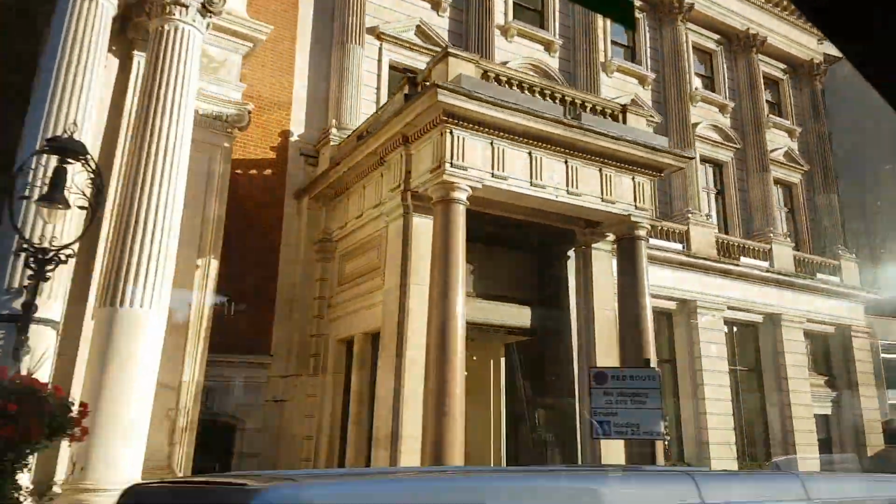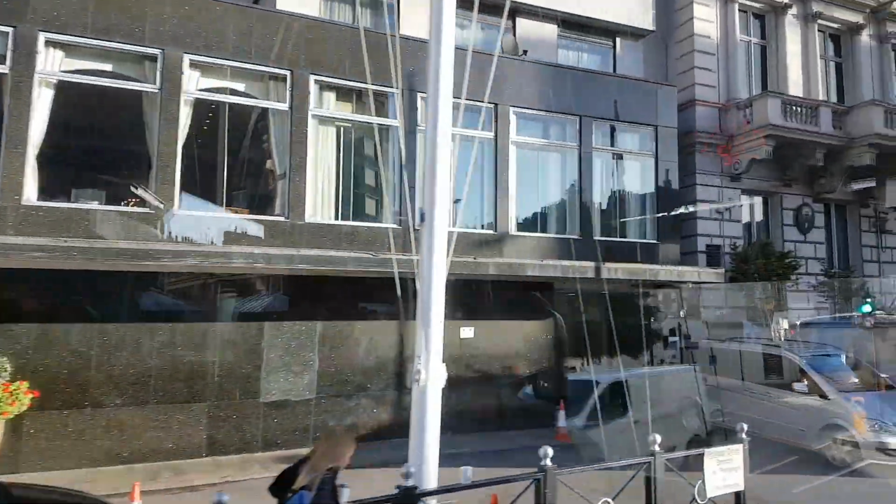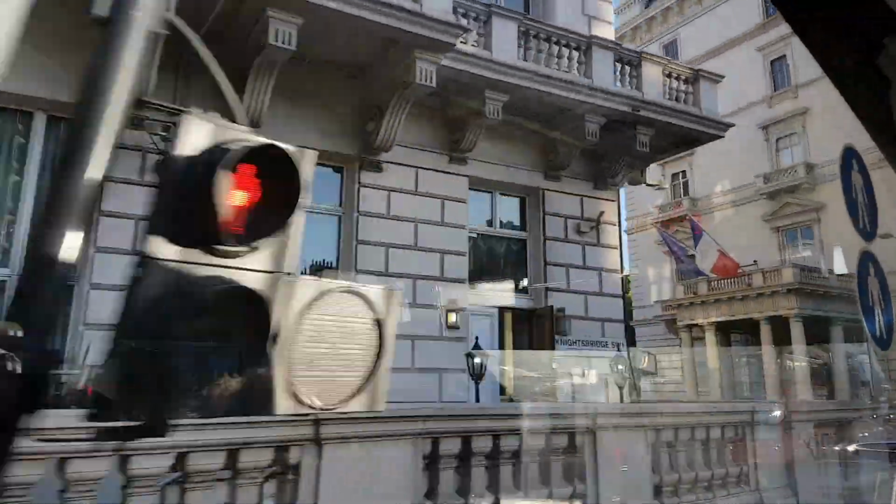Hotel on the left, and various stores around here. We'll see some of them on the way back as we drive back through Knightsbridge back towards the hotel later.